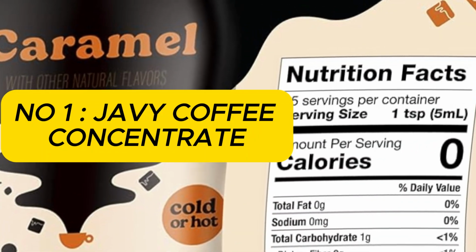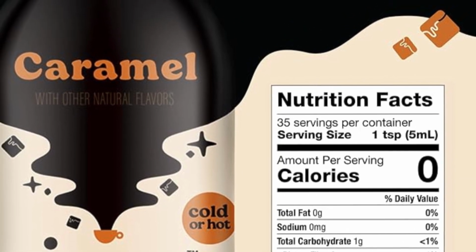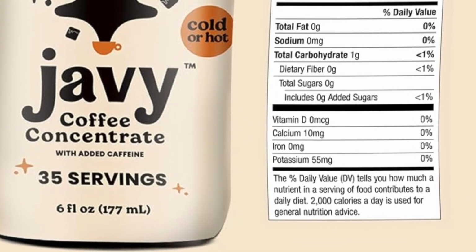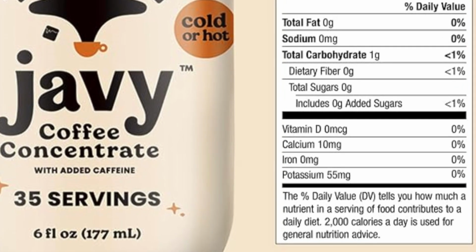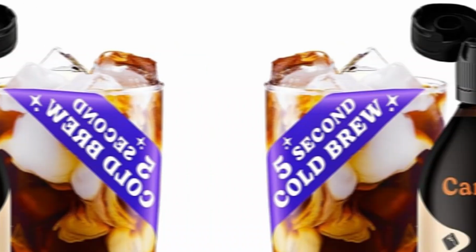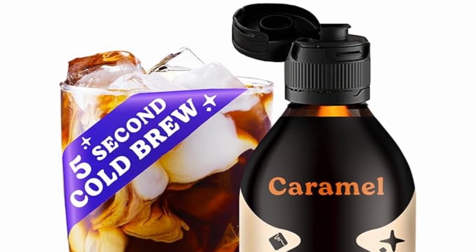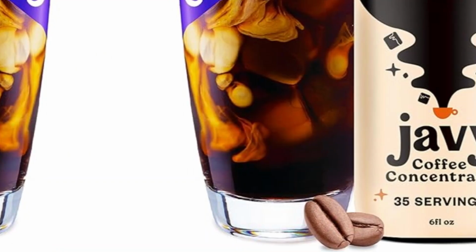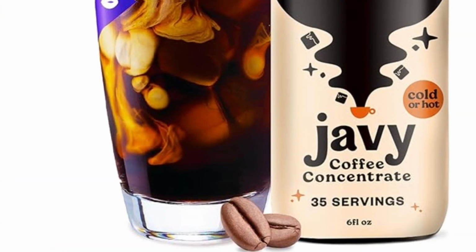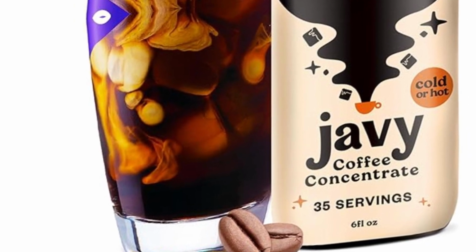Number 1. Java Coffee Concentrate, Cold Brew Coffee, perfect for instant iced coffee, cold brewed coffee and hot coffee, 35 servings, caramel, premium Arabica coffee. Our coffee concentrates are made with 100% natural Arabica coffee that is ethically and sustainably sourced from farms all over the world. Each sip promises the experience of freshly brewed iced or hot coffee, without any bitterness or acidic aftertaste. Enjoy the taste of pure, ultra-smooth coffee in every sip.